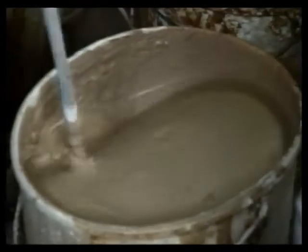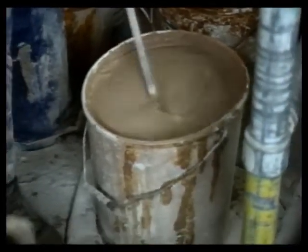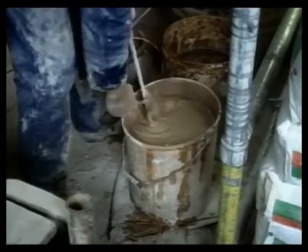The finish, or setting coat, is a finer plaster which should be applied when the undercoat is firm but not dry. Most setting plasters comprise neat gypsum and can be applied in a very thin layer.